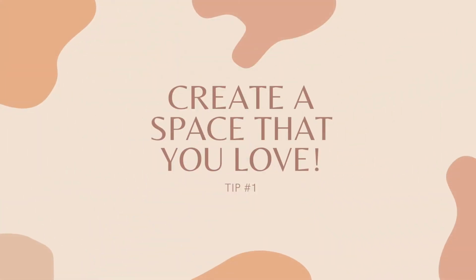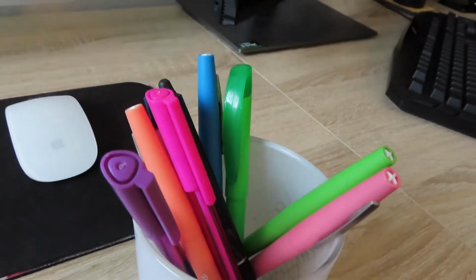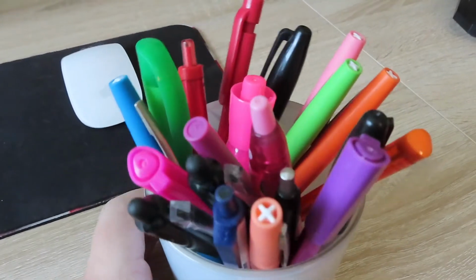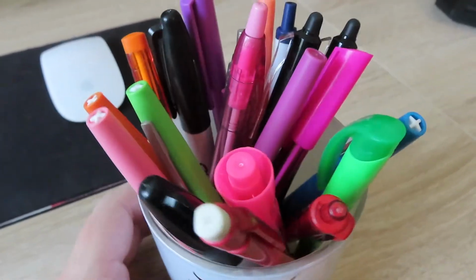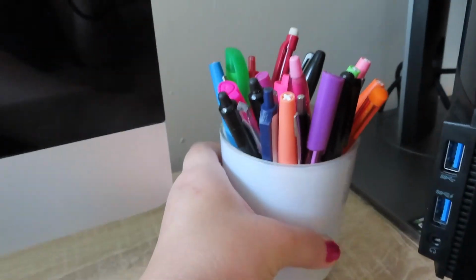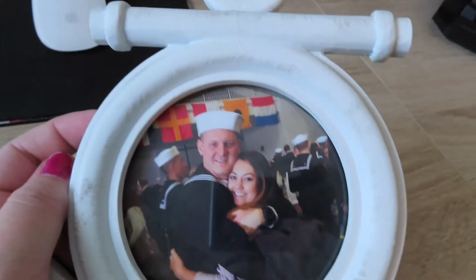First tip is to create a space that you love and enjoy being at. So I know with COVID, a lot of kids are having to do virtual learning from home this year. A lot of people are stuck working from home, so you need to be in a space that you love. So what I like to do is I found some of my favorite pens and highlighters, and I put them in a cute little cup. I added a little picture to my desk that makes me happy when I look at it.